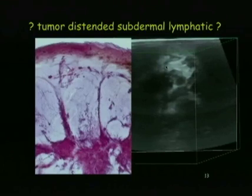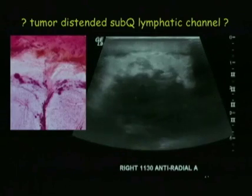Here's a 3D reconstruction of a distended lymphatic channel within the superficial subcutaneous tissues and multiple nodules in the subcutaneous tissues from a very extensive lesion that has got lymphatic invasion and positive lymph nodes. When you see these distended lymphatics or multiple satellite nodules that lie at the level of the superficial fascia, which is where the Cooper's ligaments hook in, there's almost 100% chance of metastases.